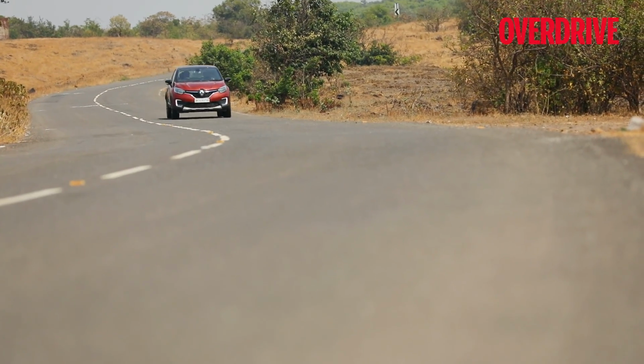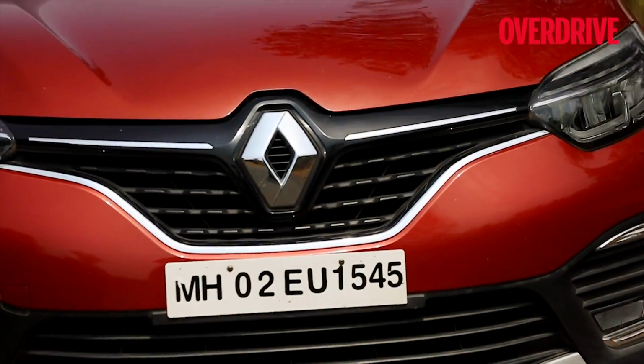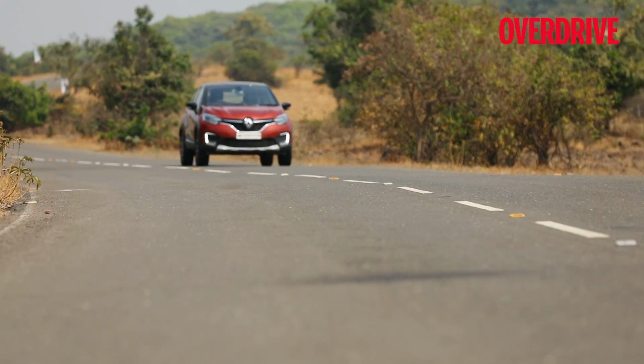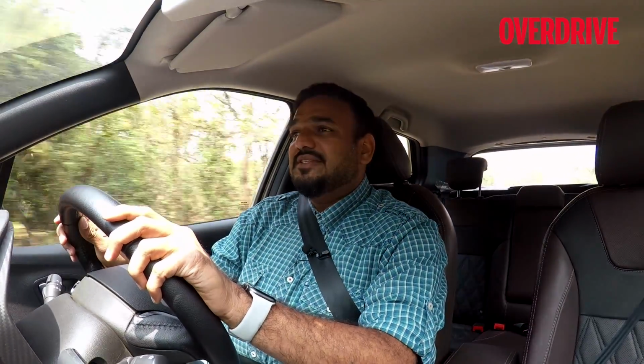Around twisties, the engine in the Captur, the way it's tuned, needs you to keep it on the boil. But on the highway, it's an excellent highway cruiser. It also has a more relaxed driving RPM when you're cruising at about 100 kilometers an hour. So if you want to go highway cruising, the Captur is your car. If you want to drive in the city, the Kicks is the one to go for.